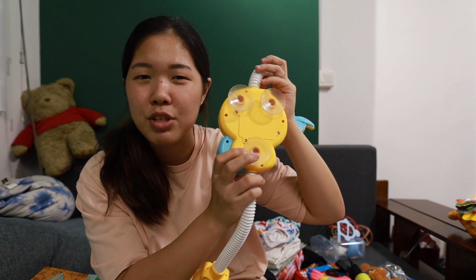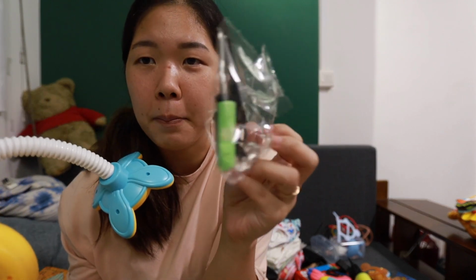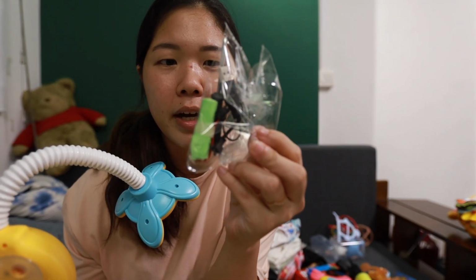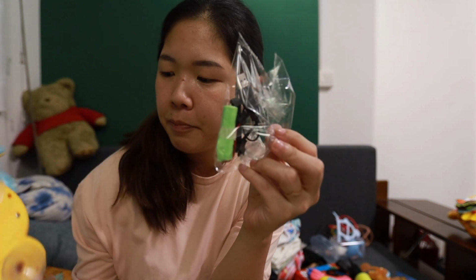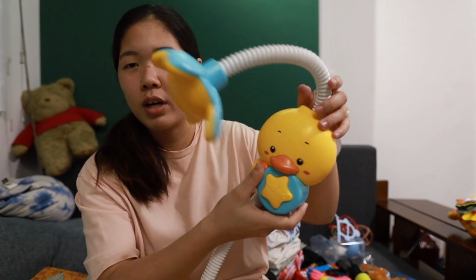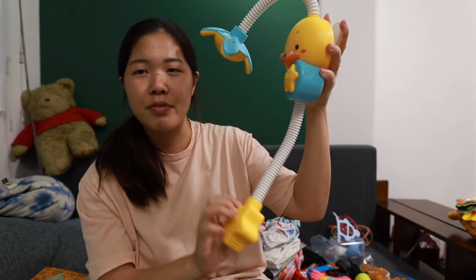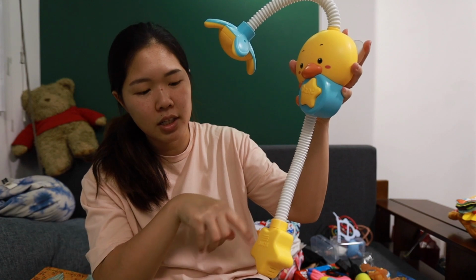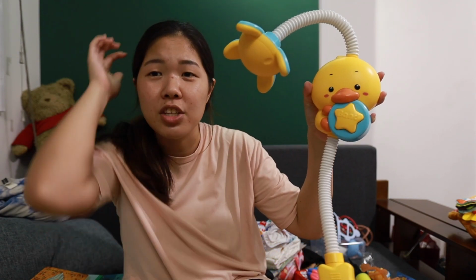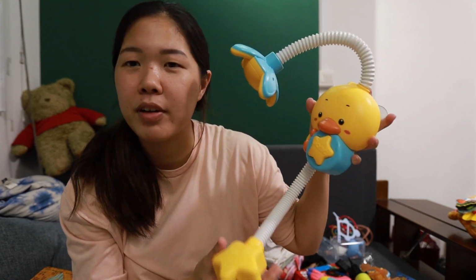This version that I bought has a rechargeable battery with it. You can put in the battery and charge it by USB. Everything's given. I don't know how they do it, considering that this will get in touch with water, but I guess there's some protection inside. For those of y'all who don't know how this works, imagine you stick this on the wall and dip this in your bathtub, so the water will be sucked in from here and come out through the shower head. You can use this to shower your kid or let your kid play around with it, so it makes bath time more fun.